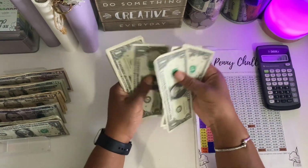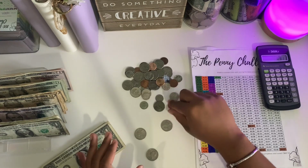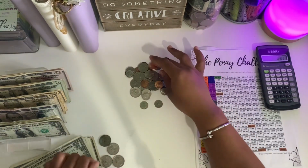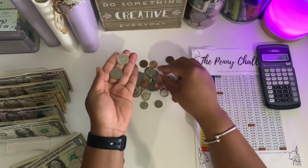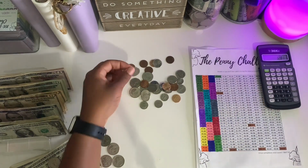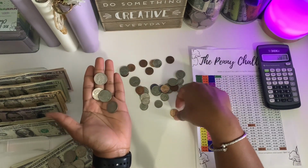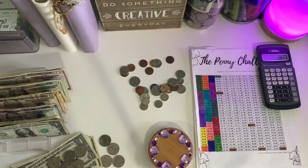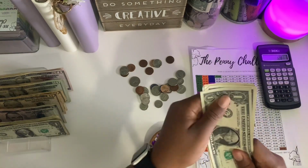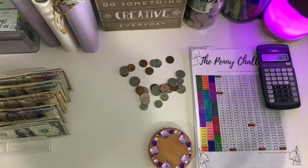So I have $9 in ones. This is $1, so 10. Then I need 81 cents. 25, 50, 75, 80, 81. Okay. So that's good. And it's getting too full in this jar. So let's just color in these numbers.